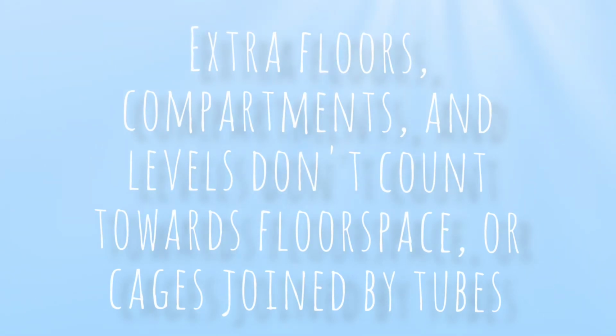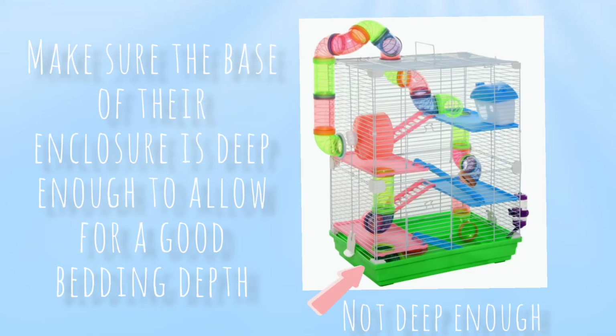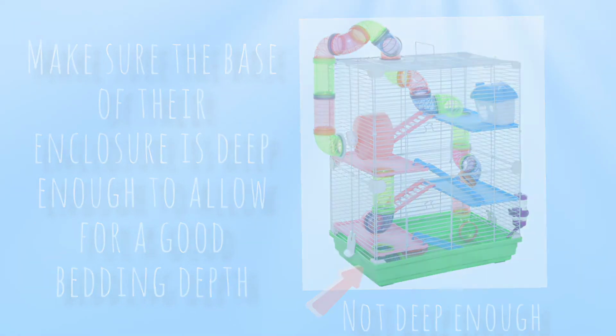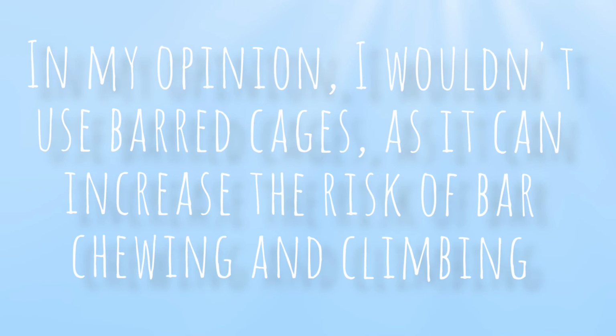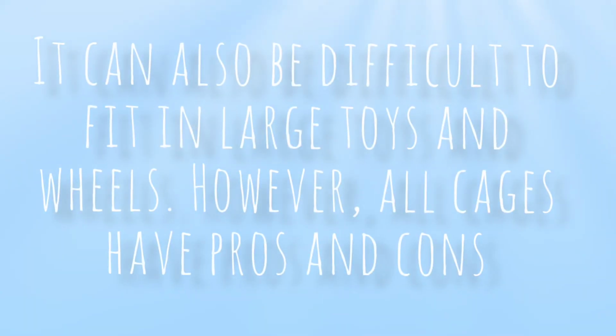Extra floors, compartments and levels don't count towards floor space, or cages joined by tubes. Hamsters need continuous unbroken floor space. Make sure that the base of their enclosure is deep enough to allow for a good bedding depth. In my opinion, I wouldn't use barred cages as it can increase the risk of bar chewing and climbing. The bars can also be harder to clean thoroughly. It can also be difficult to fit in large toys and wheels, however all cages have pros and cons.